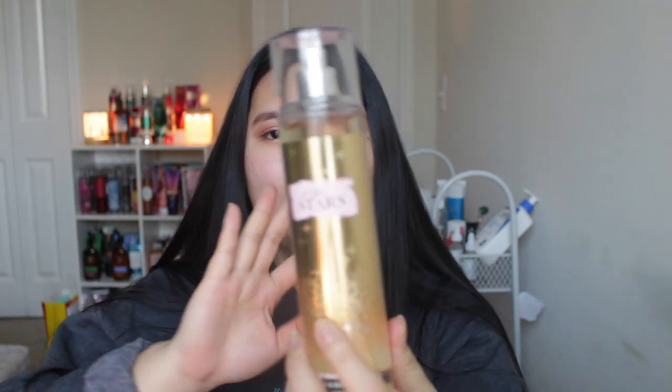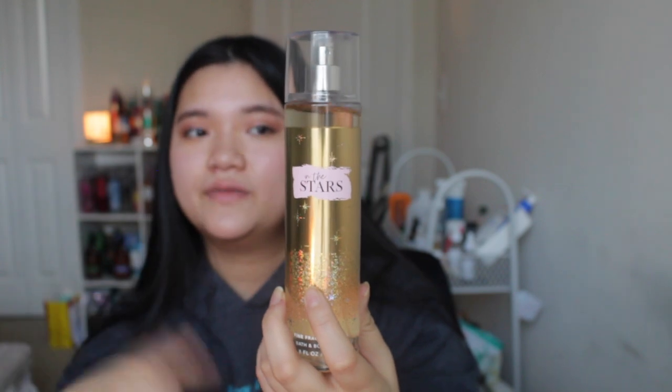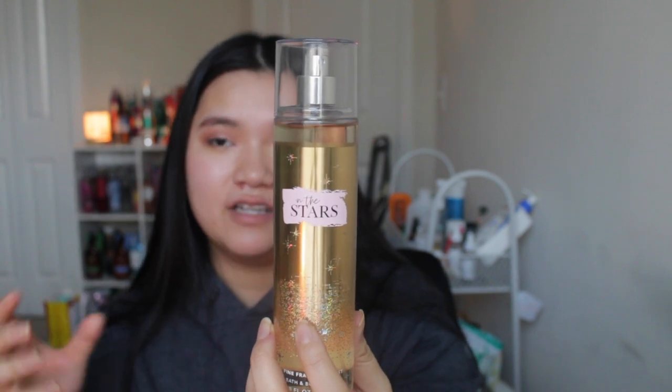For this next scent, this is for my bougie bisses, all right? This is for the people who want to make a bold, literally bold statement. I think this is a perfect scent to have. This scent has actually grown on me. This is In the Stars. Oh my God. People talk about Into the Night more, but this one, this is a gem, okay? This is Starflower, Sandalwood Musk, Sugar Tangelo, White Agarwood, and Radiant Amber.